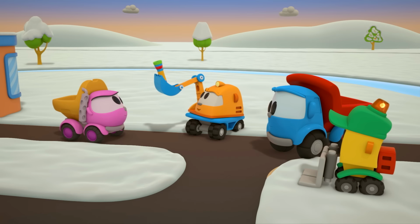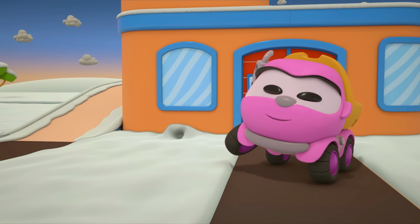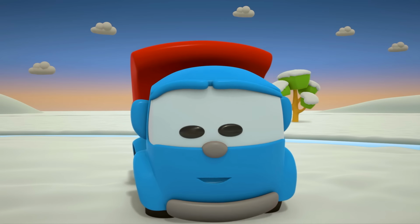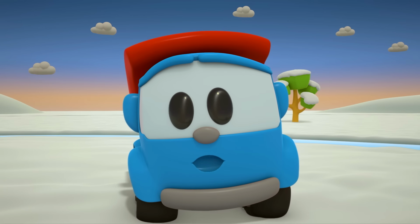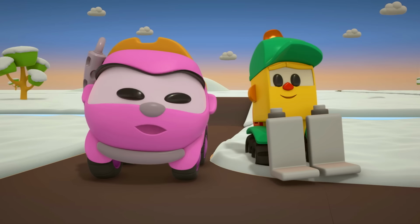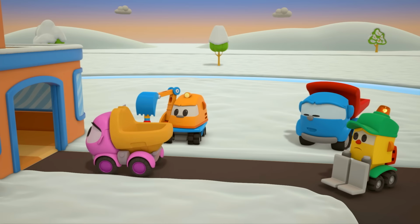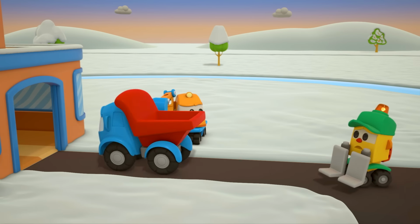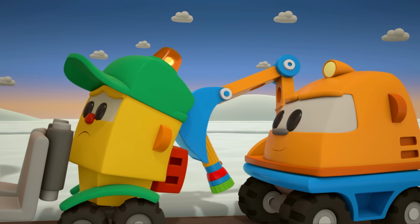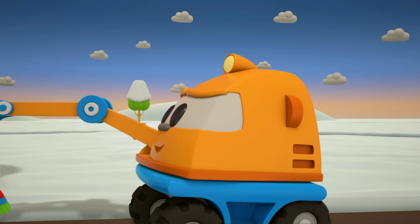Look! You look! A hole. That's how the rustler got into the house. Today, I'm going to catch them. Can I help catch them too? Huh? And me. But I'm scared. Don't be scared. We've got a torch.